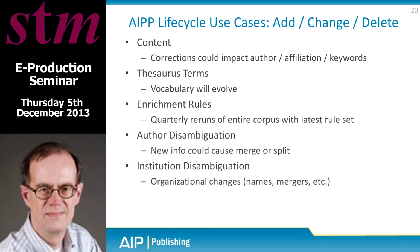The enrichment rules, the Access Innovations engine that assigns the terms, is a massive set of rules, but those rules can be tweaked every day. At any point we could discover a way to improve a rule, and so we are assuming that at least in the first year we will reprocess the entire corpus as the rule base improves. So again, that just means there has to be the ability to do it over again. So this data is volatile.